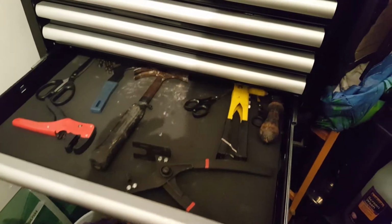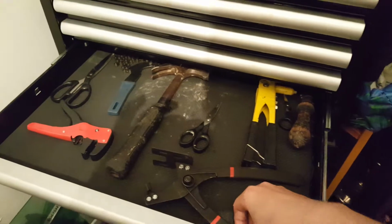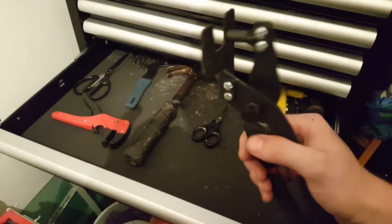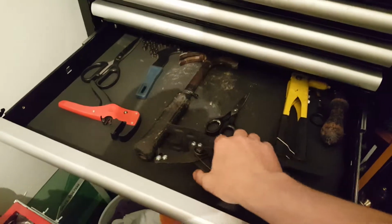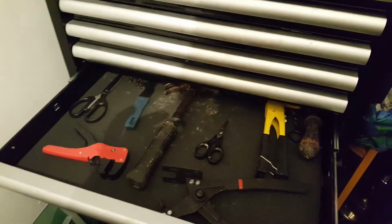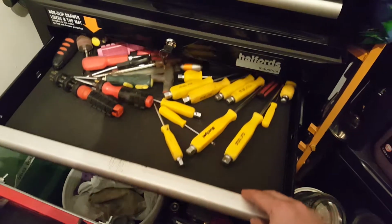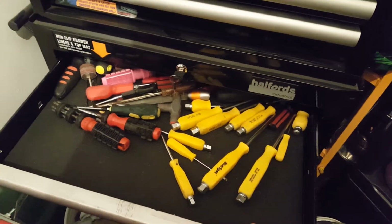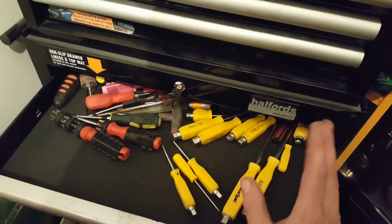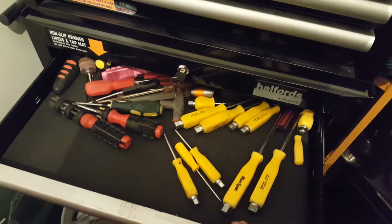This drawer here is, again, where I keep miscellaneous stuff like my hammer. These are used for getting the rubbers off exhausts. I'll tell you what, these are a time saver. You can get an exhaust off in pretty quick time with those. Wire strippers, oil filter removal tool. In this drawer, this is just my screwdriver drawer. These are inexpensive, but I tell you what, they're really, really good. I've put these through their paces and they've not given me no grief at all.